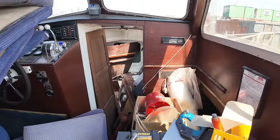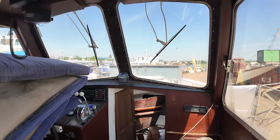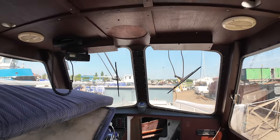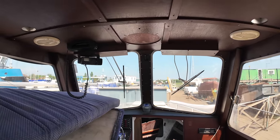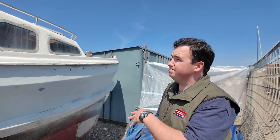But our plan is certainly to put a double bed in there. To make this a bit more of a, well, this boat's never going to be a go and cruise the world, go and cruise the country even. It's always going to be a weekend boat. Nice weekender. Nice weekend boat. So we want to make sure there's a decent bed in there.